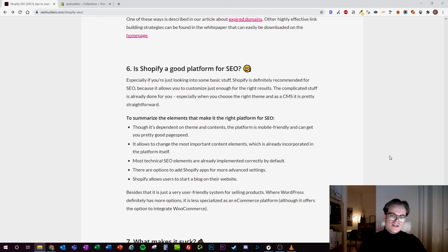It has the basic SEO stuff in place. It lets you customize the content elements. Most technical SEO elements are, well, there and correct. And if you want to add more advanced stuff, you can always use the Shopify apps that allow you to create more advanced SEO features, such as structured data or customized XML sitemaps. So all in all, I think Shopify is definitely a very good place to start your e-commerce platform for SEO.